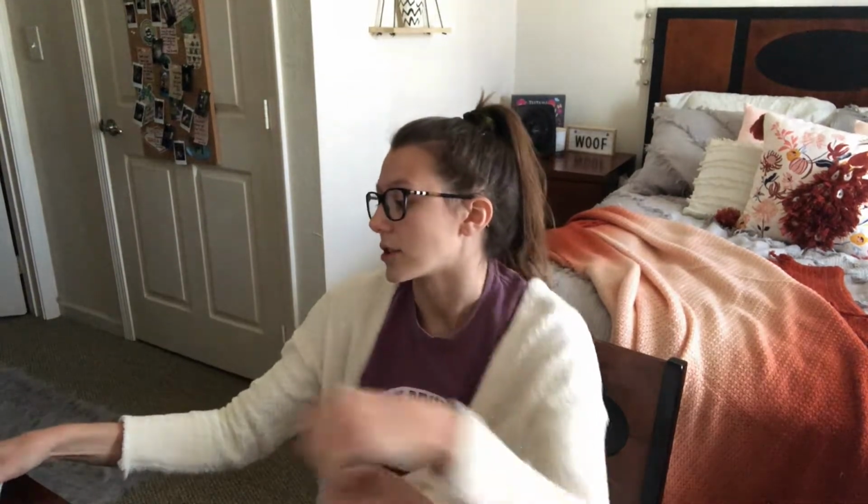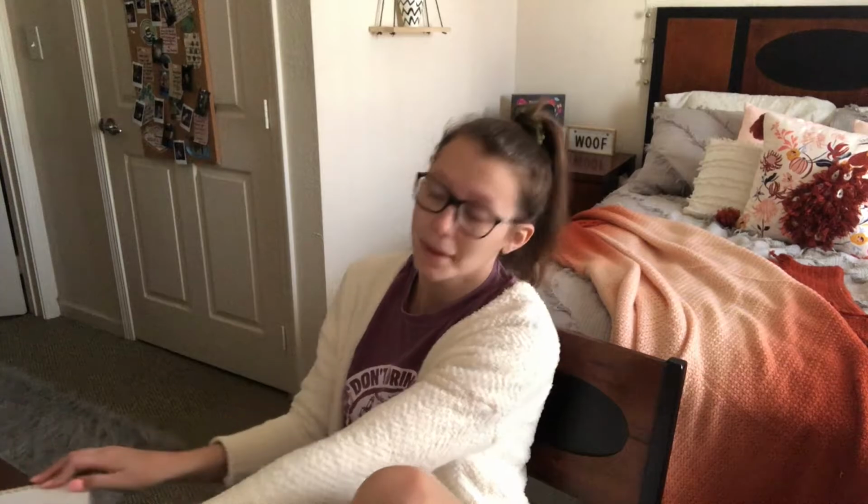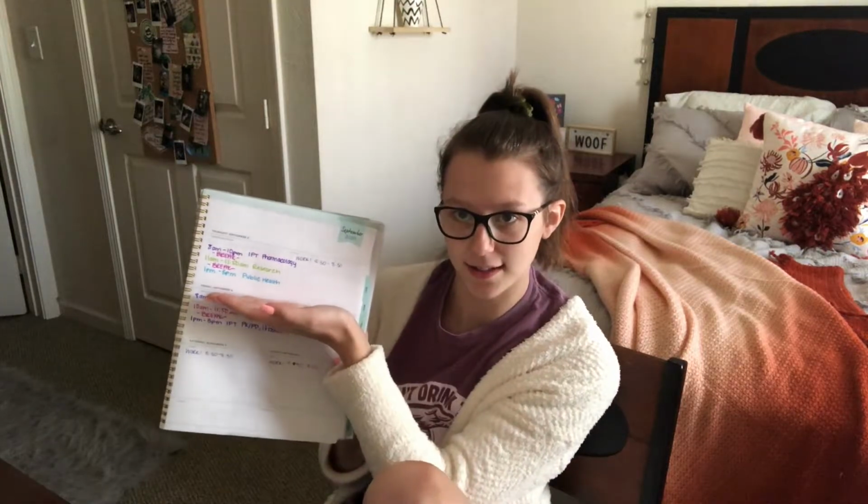Thursdays I have, actually, let me just grab my schedule here. So Thursdays, as you can see, there's a lot of stuff there. From 8 to 10 I have IPT, so the same thing. Then I have a research class, and then I have public health. And then on Friday I have IPT, and then patient safety, and then IPT again.